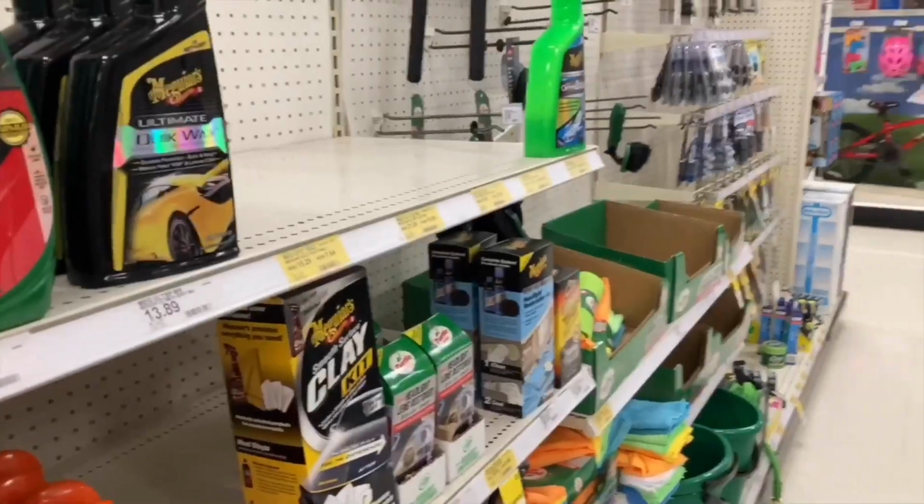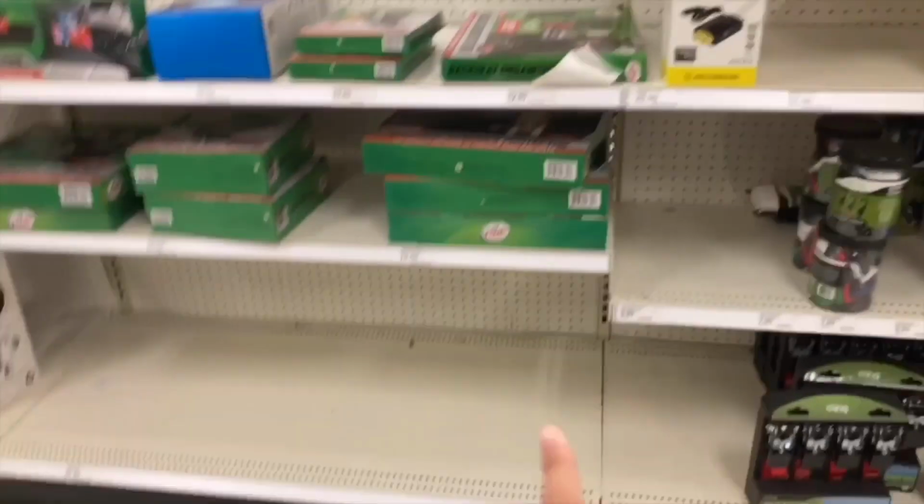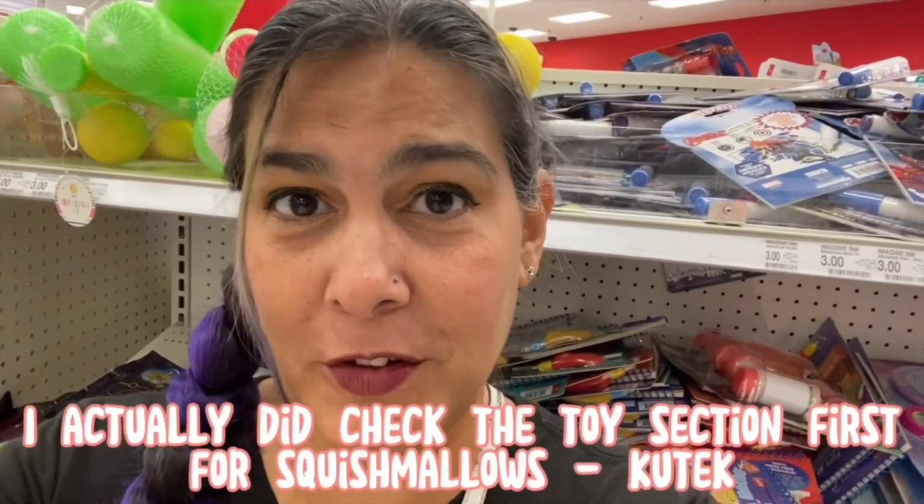About 5 minutes would be fast, but it's taking a long time to get there. That means that there's plenty of time. Hide. Okay guys, I think I found my hiding place. Right there. So my strategy is to check the toy section first because she loves the toy section. I thought about going all around the store, but I'm gonna start in the toy section.